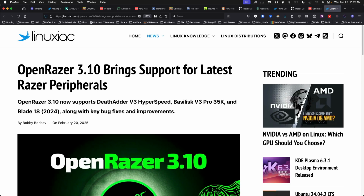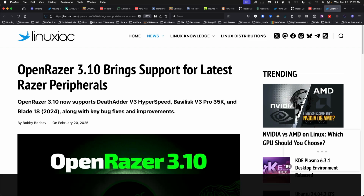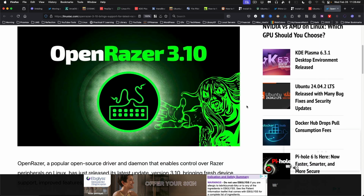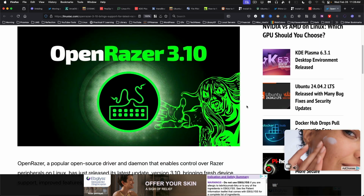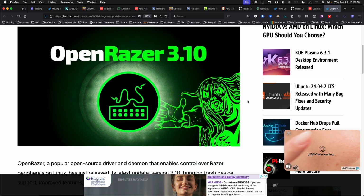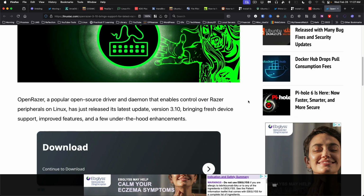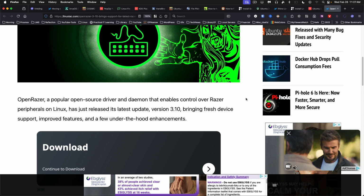Here's one for the RGB junkies. The new OpenRazer brings support for controlling the latest batch of Razer devices on Linux. If you're a Linux user and a fan of Razer devices, you won't want to miss this one. New features for new devices and bug fixes for existing devices. It's a win-win situation.